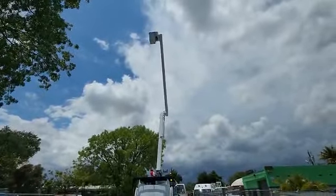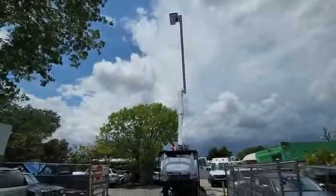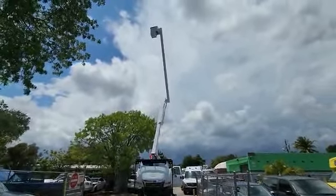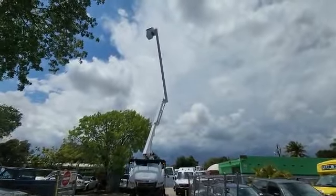Again, this truck has been fully tested and demonstrated, reconditioned, ready to go to work. All cylinders and lines have been checked.